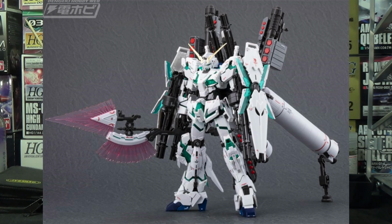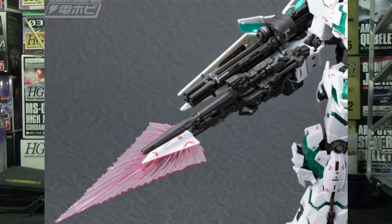I am a lot more confident in this kit's ability to just support its own weight than I was in the Master Grade. And we may very well see a repeat of that with the Real Grade, but with how rock solid the base model is, I highly doubt it. I can't remember if this was a feature on the other Full Armor Unicorn kits, but on this one you can actually take the tip of the beam javelin and attach it to the underside of his beam magnum like a bayonet. That's pretty cool.